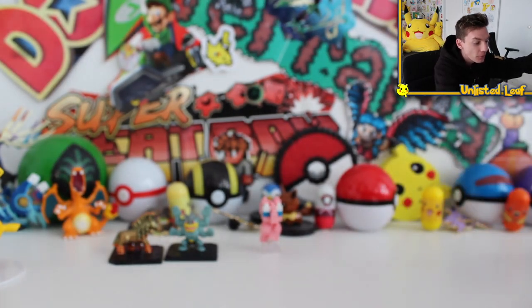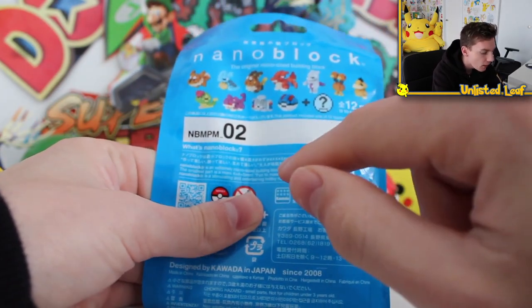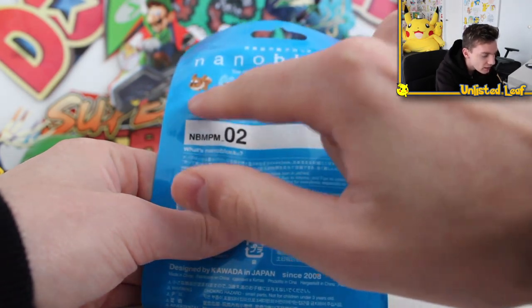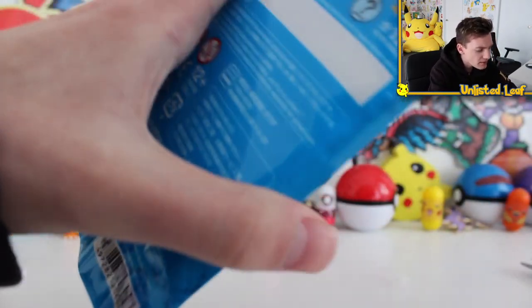But what do you reckon? Can we go for two for two? Could you imagine if we pulled another Mew? On the back, looks like the same sort of ratios. We got the mystery one. There's 12. How many is here? 1, 2, 3, 4, 5, 6, 7, 8, 9, 10, 11. So yeah, that one definitely was the mystery one. Let's go for a second one, see what we can get. And yeah, let's build another bad boy.